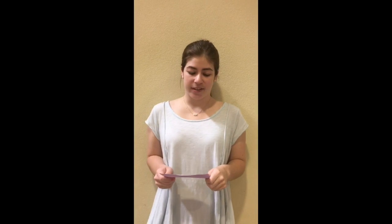My barrier method is the diaphragm and the Fem cup. It's a latex or silicone cup shape that is inserted into the vagina and covers the cervix. It must be used with nonoxynol-9 spermicide. Prevents fertilization by a barrier with chemical spermicide. Some advantages are that it is reusable, it can be inserted ahead of time, and can combine with condoms for increased effectiveness. Teaches about female anatomy.